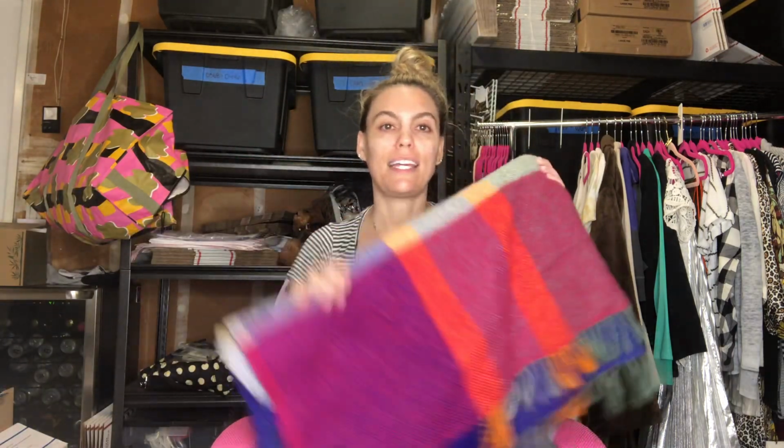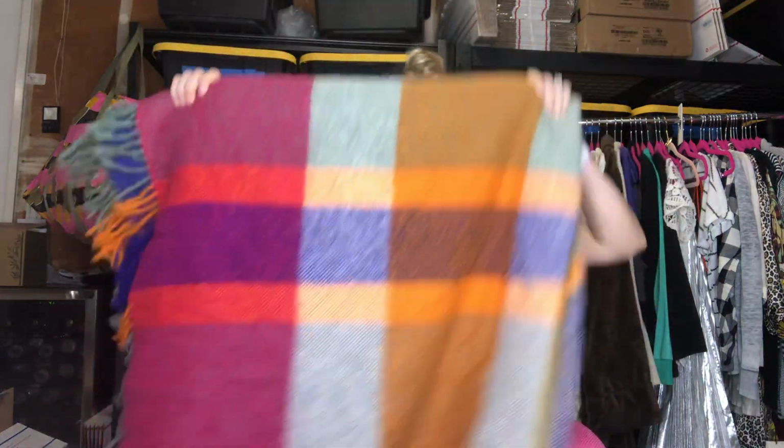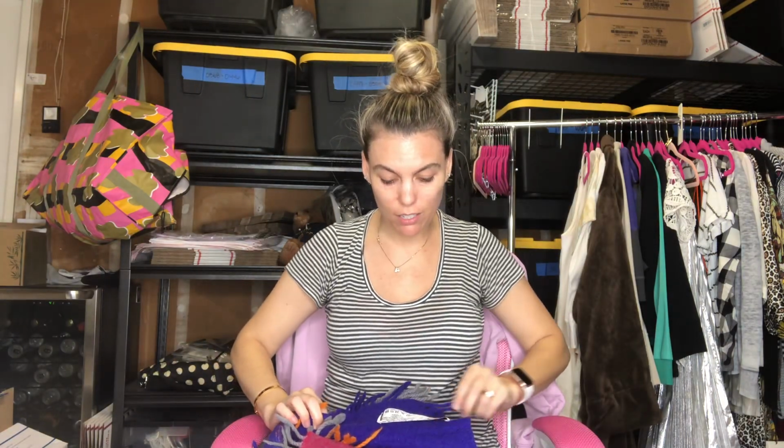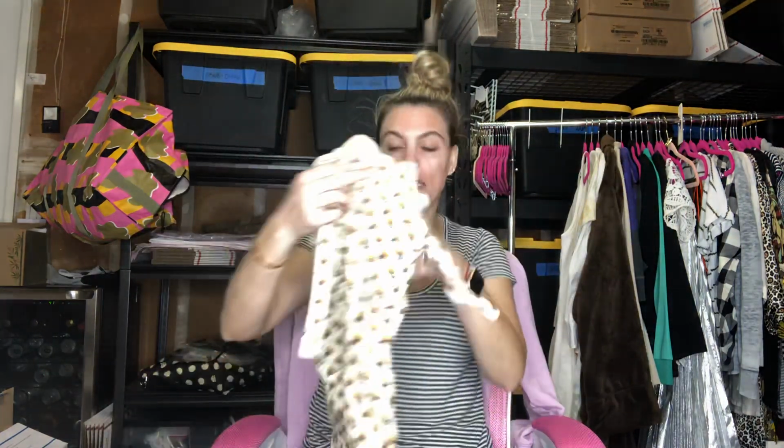I got this IKEA blanket. It's so cute. I just couldn't pass it up and leave it, so I grabbed it. I'm gonna wash it. I think it's a good blanket for the car. It's 100% wool, super nice quality, and it's so cute. So I picked that up. That was $1.